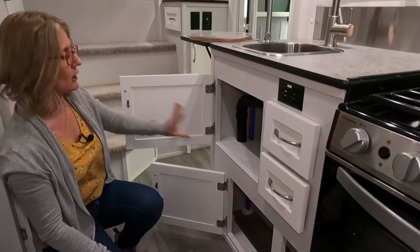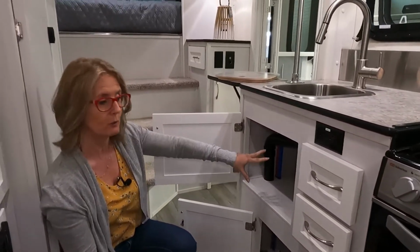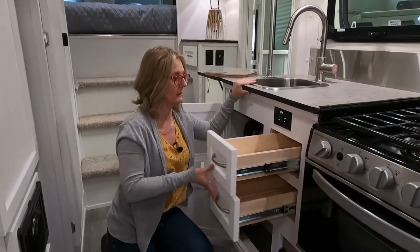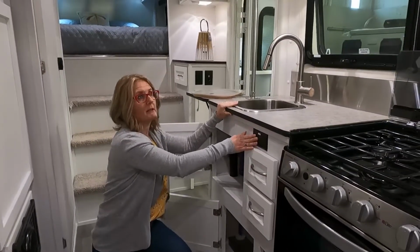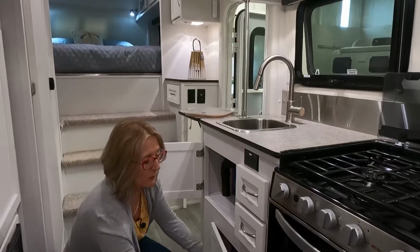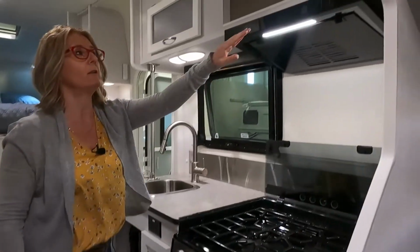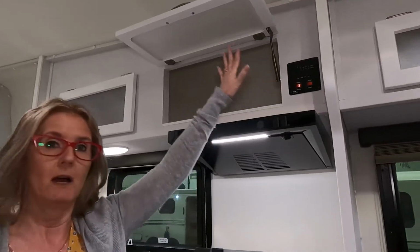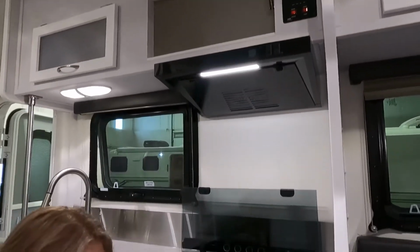More storage here, not quite as much due to the plumbing, but you could work around that. And then 2 nice drawers, loving those. And you've got electric here. Over up here is where your panel is for your heater, water pump, tank levels, that kind of thing.